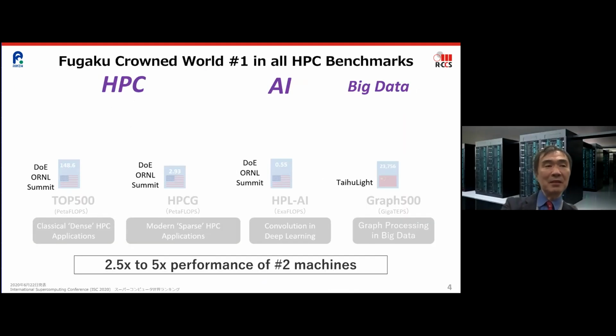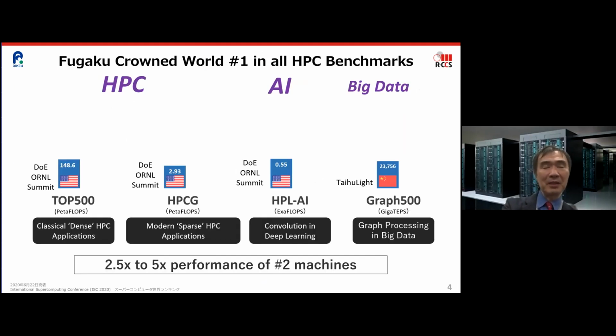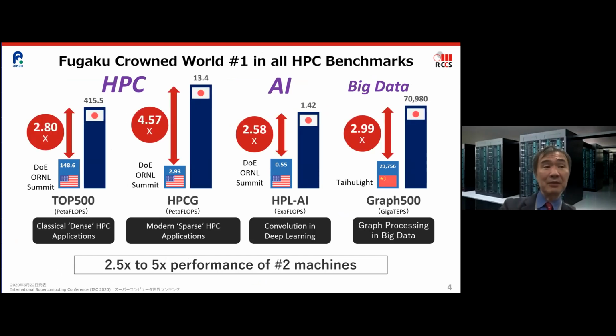In benchmarks, of course, the machine was developed to excel in real applications. Not only did Fugaku score #1 for the first time in all 4 categories, but we also became several times faster than the #2 machines in the world out there. This was very important, because Fugaku had the goal that we would be fast in a very broad set of applications. Then it's obvious we'll be fast in all the benchmarks.